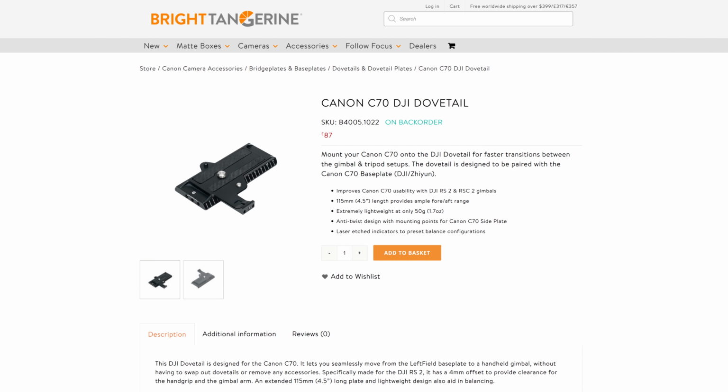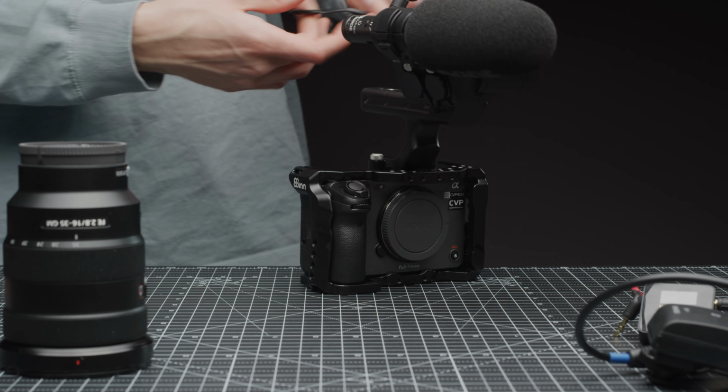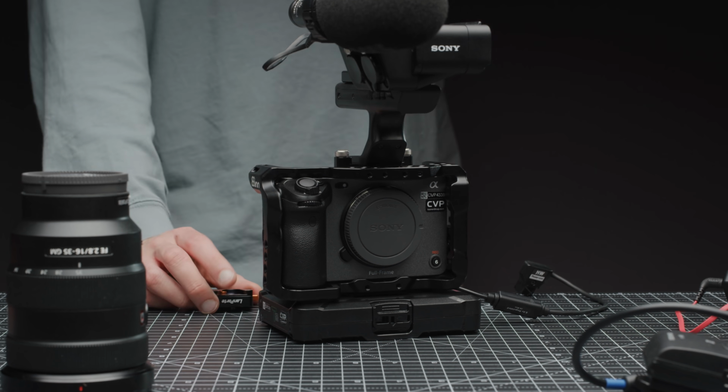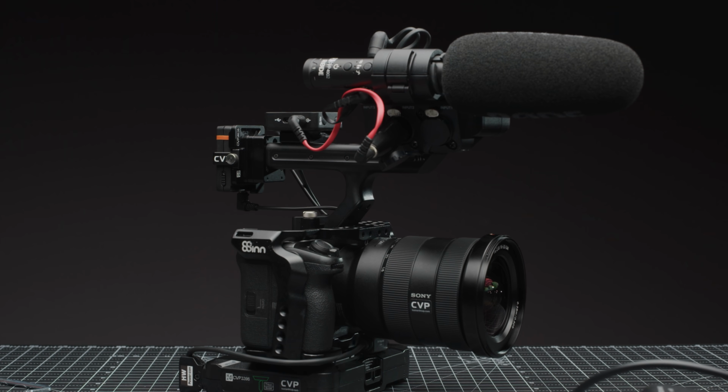They have also released two accessories for making transitions from gimbal to tripod faster. This was a DJI dovetail plate and a DJI riser kit for their 15mm base plate. As with any rigging, I really want to get my hands on it and rig it up in some different configurations before giving a full opinion. But Bright Tangerine stuff is always built really well and well thought out.